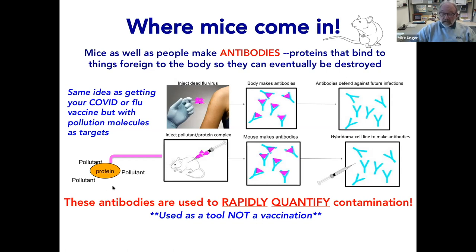In our case, we're interested in antibodies developed in mice that will bind pollutants of interest. What we're doing is taking the pollutant molecule, covalently binding it onto a protein to make it immunogenic, injecting the mouse, and then over time, the mouse develops antibodies that will bind to the free pollutant in a sample.